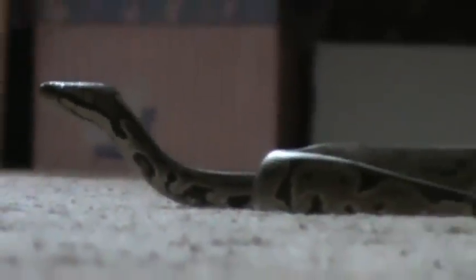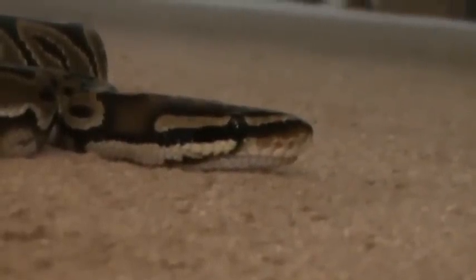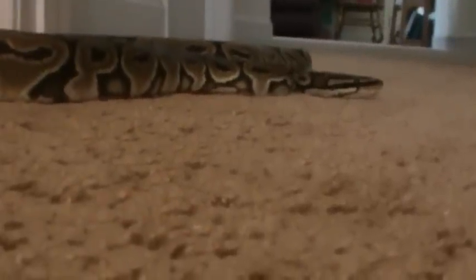He's thinking about something. He's getting some exercise, crawling around the house. So, Robbie, what are you doing, baby? Look how big he is.